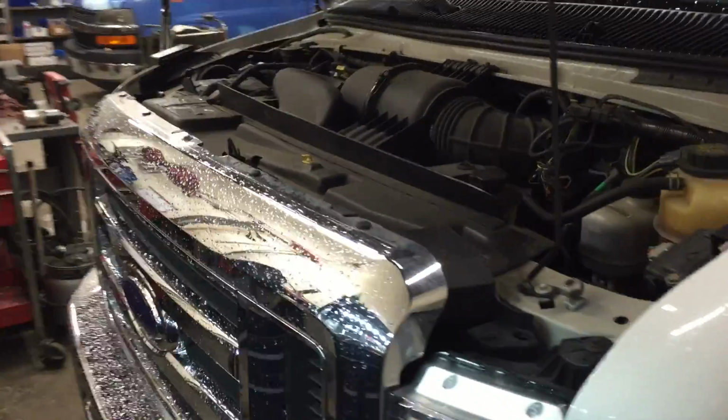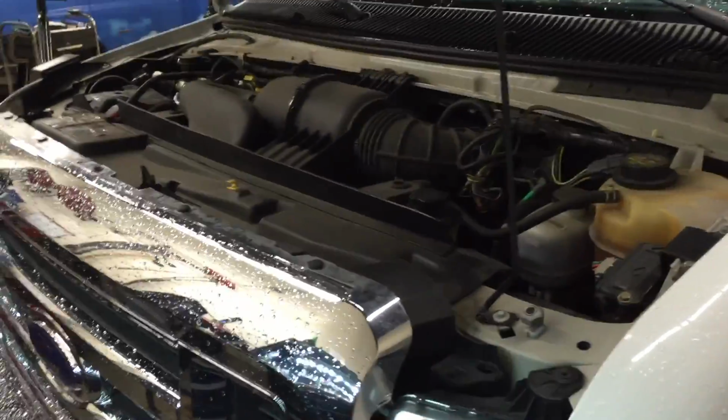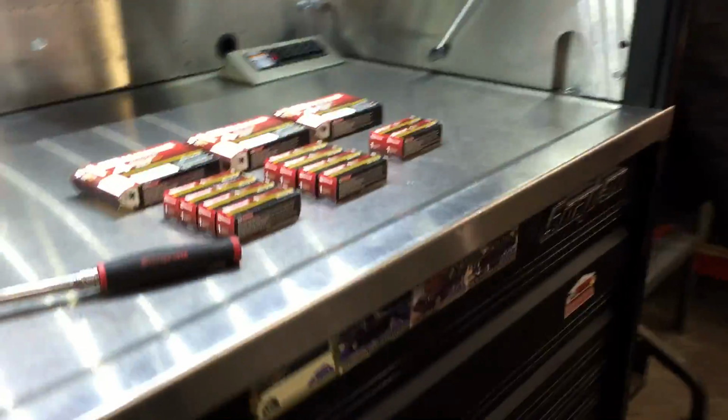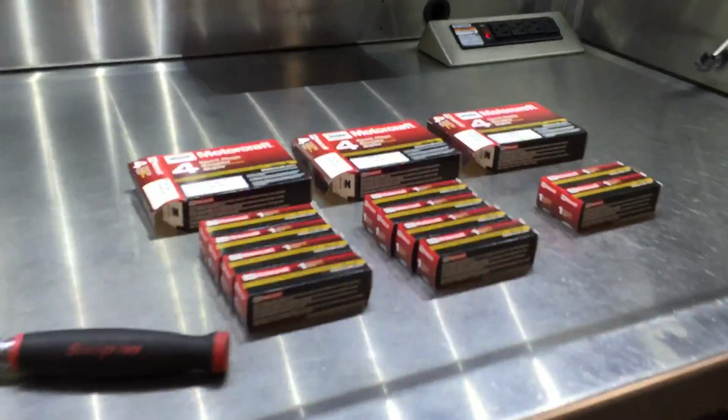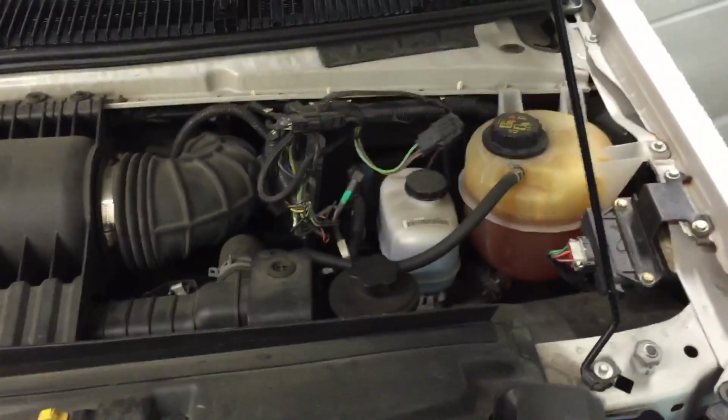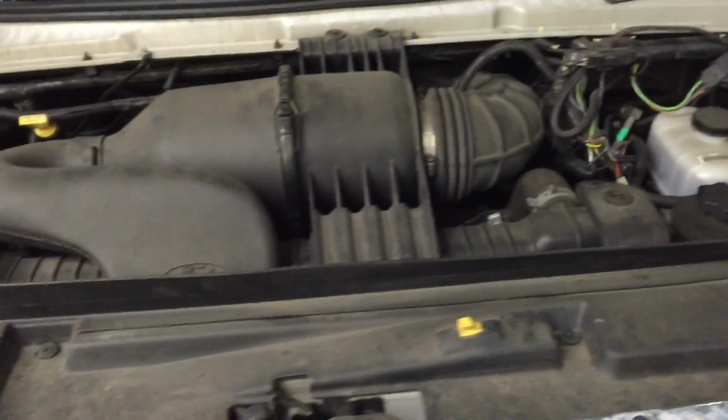But I open the hood up. I'm looking around, getting ready to do spark plugs. Got them all sitting on my toolbox over here, all 10 of them. So I'm looking around, and just tell me if you see anything wrong here.